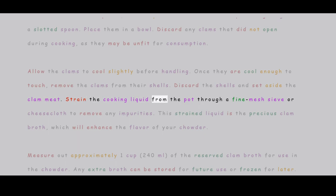Strain the cooking liquid from the pot through a fine mesh sieve or cheesecloth to remove any impurities. This strained liquid is the precious clam broth, which will enhance the flavor of your chowder. Measure out approximately 1 cup, 240 milliliters, of the reserved clam broth for use in the chowder. Any extra broth can be stored for future use or frozen for later.